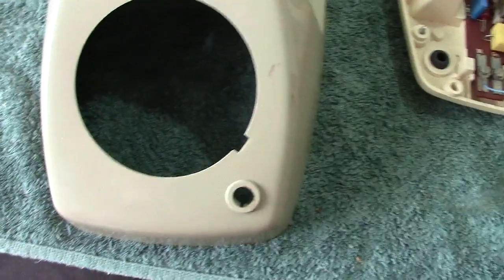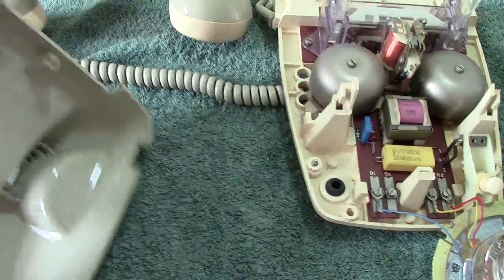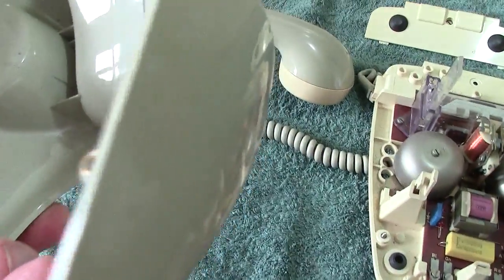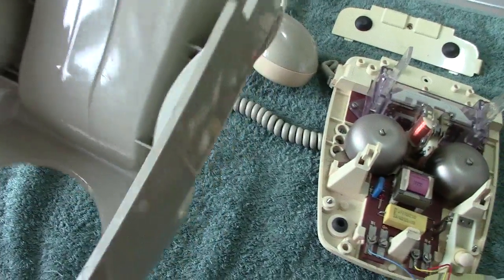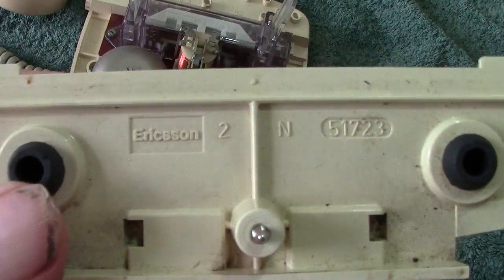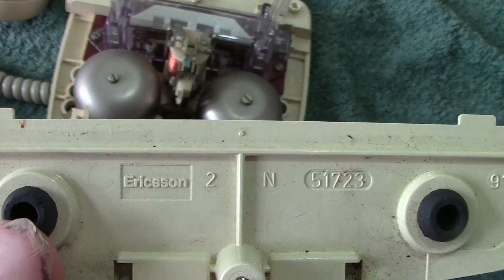Anyway, this is showing the case. I'll put an image of the phone complete in to start off. Here we've got the case, and down the bottom there you've got the name Ericsson. So it looks like this particular model was made by Ericsson, and also on the little cover that covers the connections, you've got the name Ericsson.